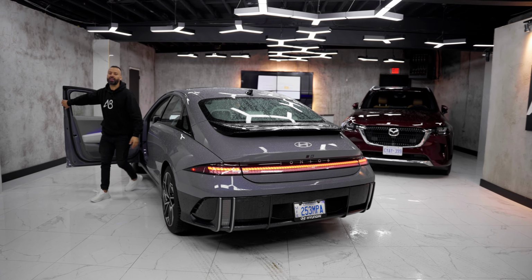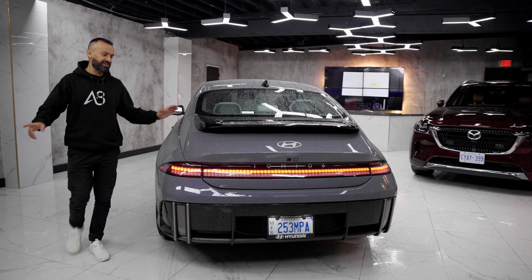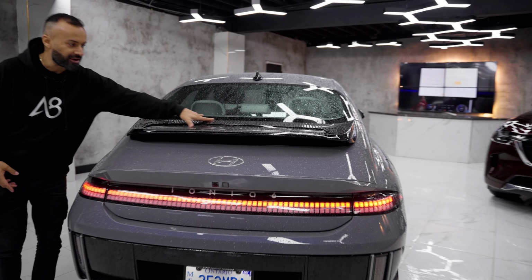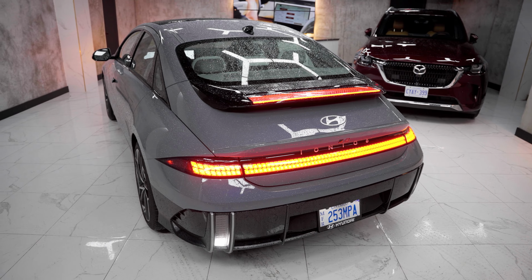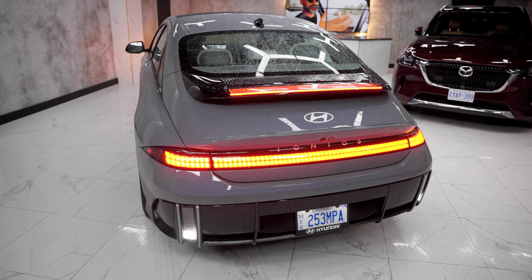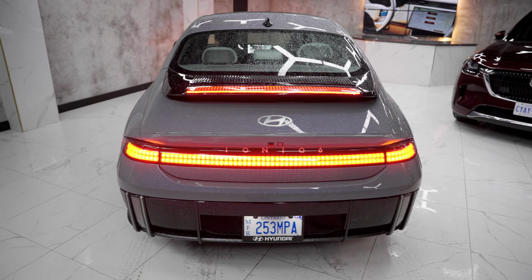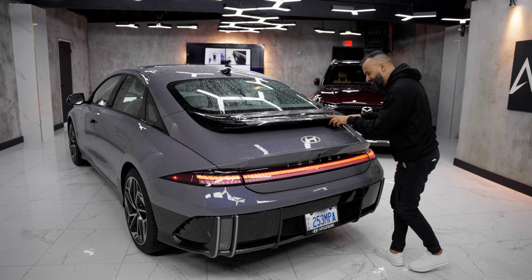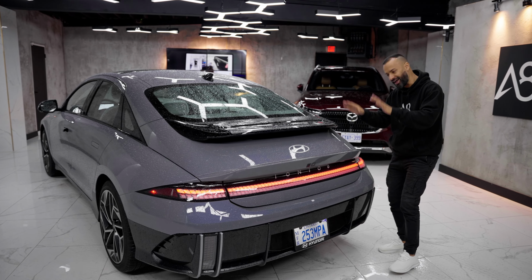To the back of the IONIQ 6. Now, first things first is check out these dual spoilers. A huge one, like a wingtail, or a slant tail in the back. Very Porsche, if you ask me. Now the third brake light is hiding right here in this spot. It's so modern, futuristic. I absolutely love it.